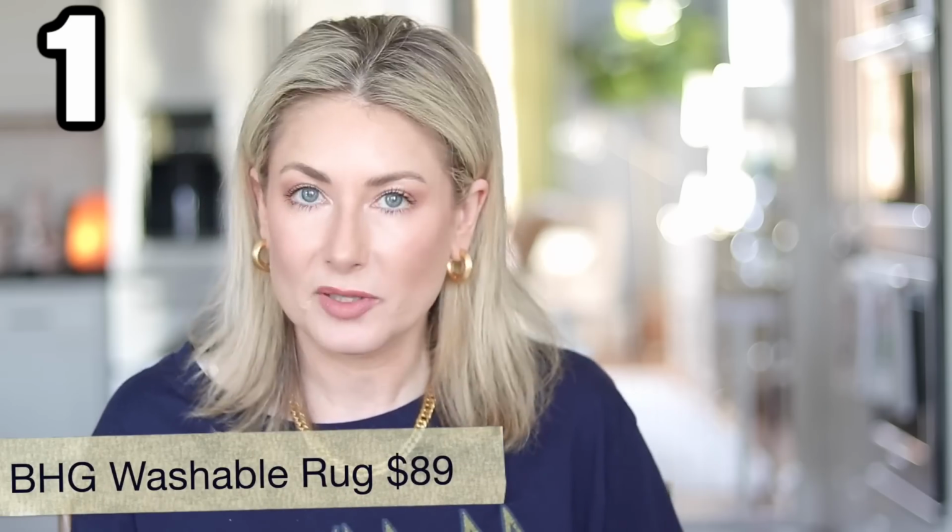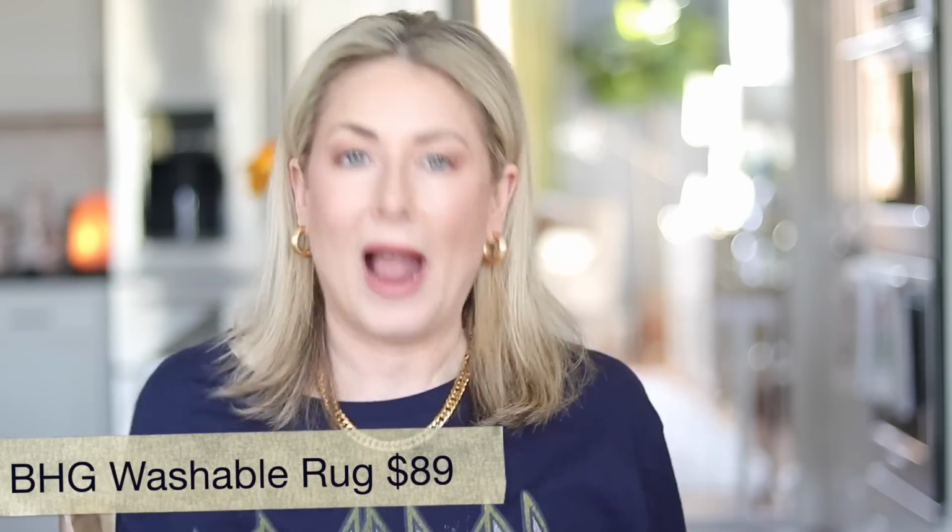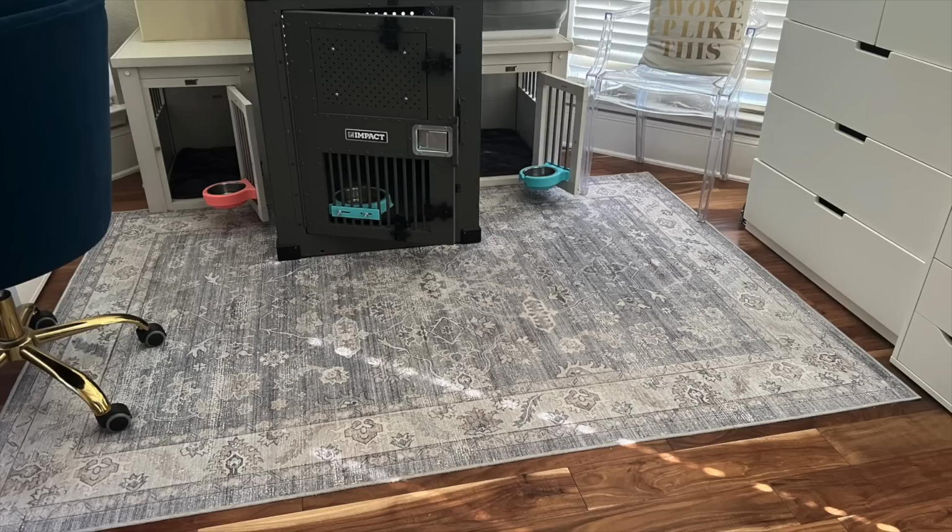So number 1 overall was the Better Homes and Gardens washable rug from Walmart. Wow. Wow, they are fantastic. Now, full disclosure, I've not actually washed mine yet. My dogs, it's a long story. We're not going to get into why. I have 2 Westies and 1 Weimaraner, and my female Westie likes to pee in the house, like specifically in rugs.